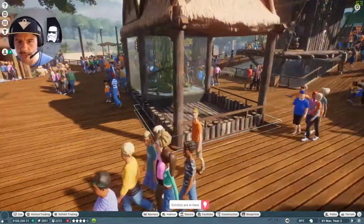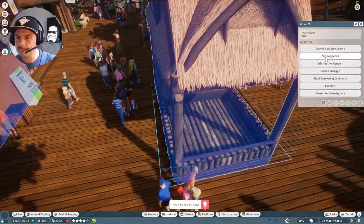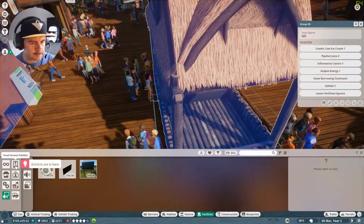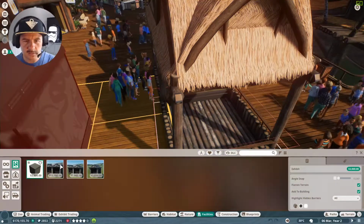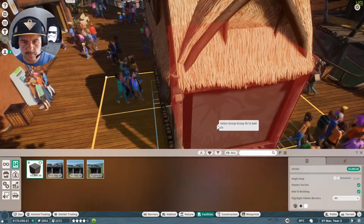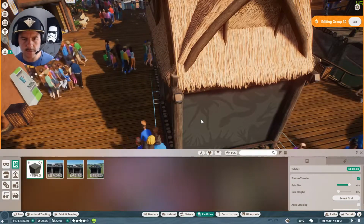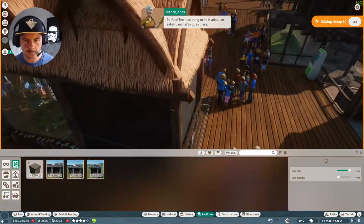Okay, let's see what we're going to put in there. That's kind of cool. So in here, we are going to put exhibits. Small exhibits. We want this. Select to add to group. Actually, no, we should be able to just do it. This is four-sided. Perfect. The next thing to do is adopt an exhibit animal to go in there.